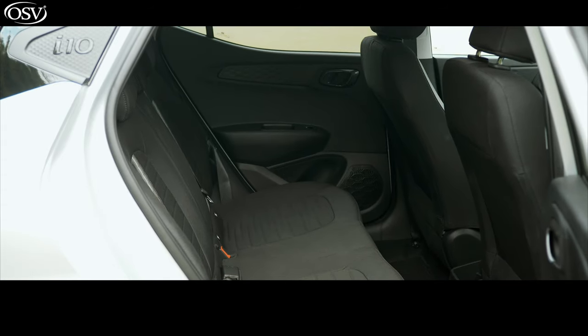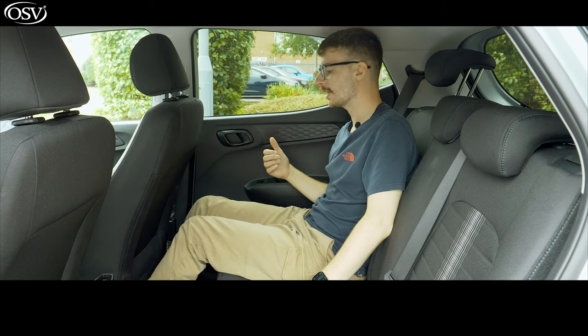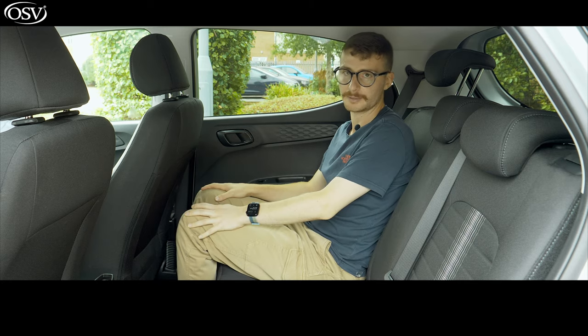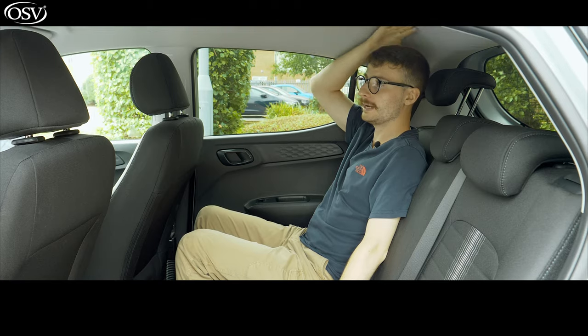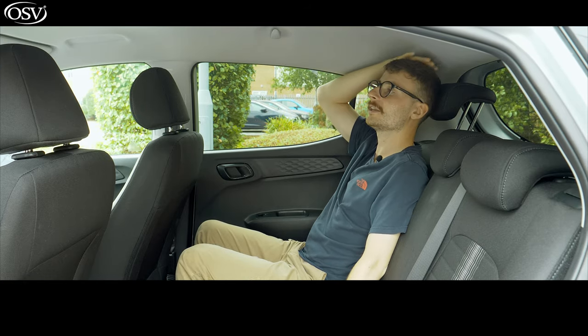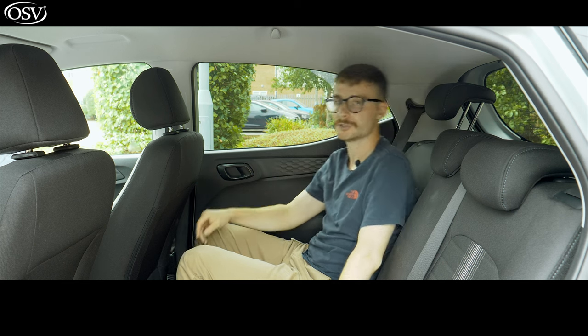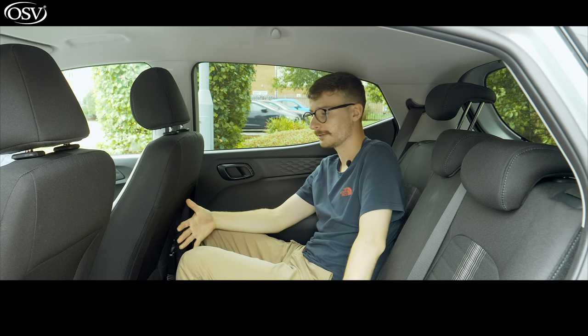Rear space is decent, but certainly not as good as the Suzuki Ignis. Legroom's not too bad, but I can't stretch out all the way. My knees don't come up too high though, so I'm pretty comfortable there. Headroom is not bad, so as you can see there, 5'8", not too far off that roof lining. If you sit like that, you do approach it a little bit closer due to the roof lining just starting to approach the rear tailgate there in a swooping fashion.